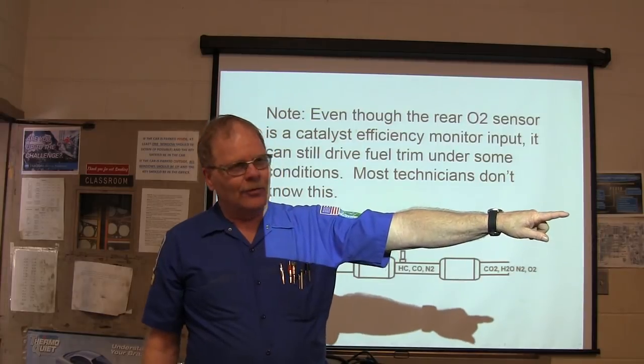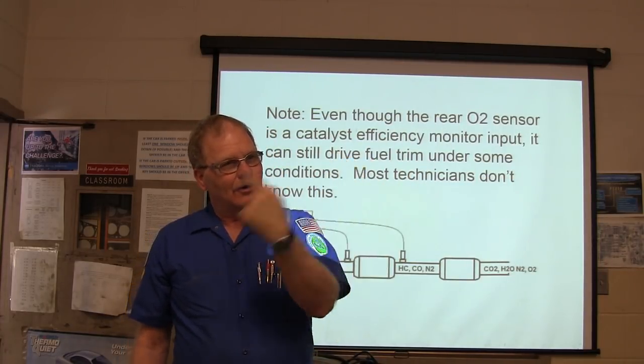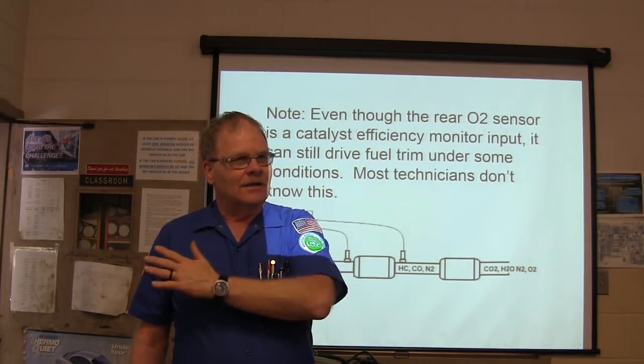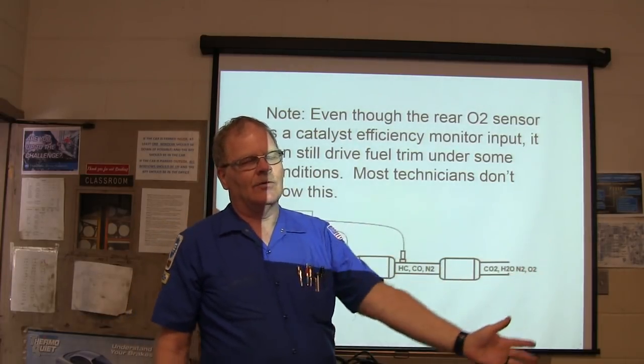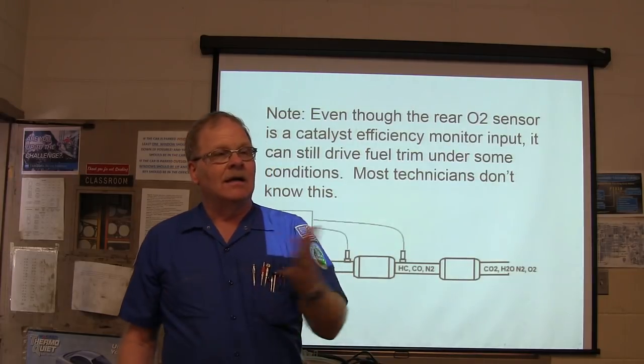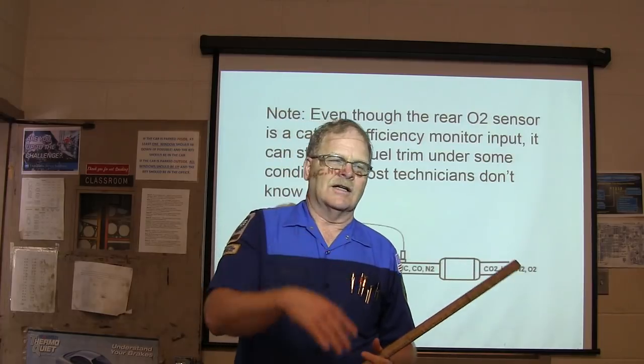If it can't trust the one in front of the catalytic converter and it knows it can't trust it, then it'll start using the one behind it so that it won't destroy the catalyst. Because its whole purpose and plan with all this closed loop is to keep the catalytic converter happy, and to keep everything in and out. If it's burning as clean as it can, you know, with your 14.7.